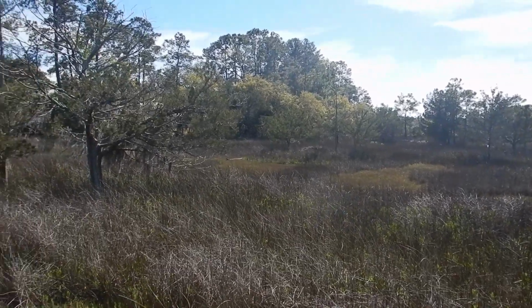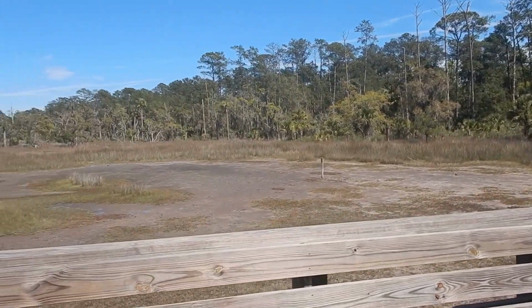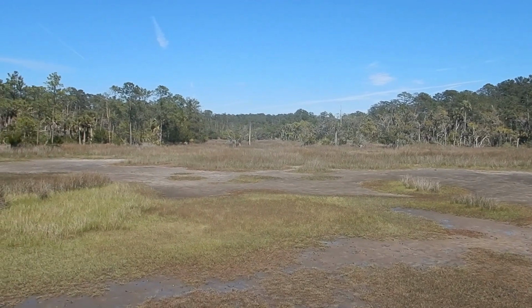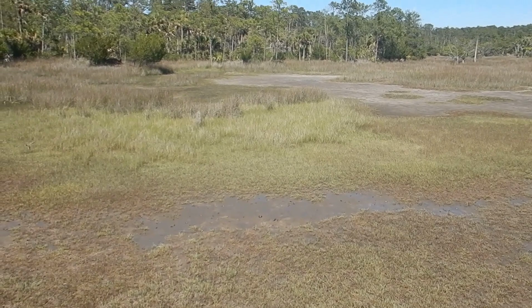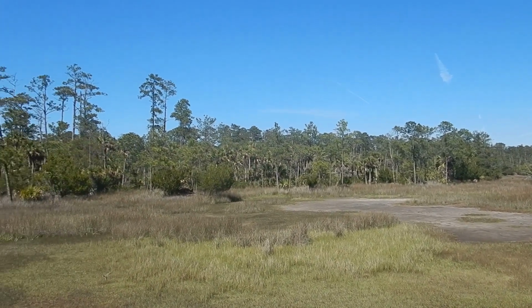That's on this side. And as you go over here, it looks like it must be very low tide or there hasn't been much water coming in here because it's very dry. But I just saw a little fiddler crab down in that little mud flat. But maybe come out here in the evening, I bet you'll see some more deer.